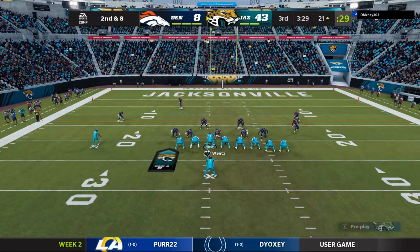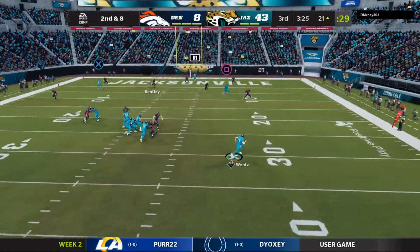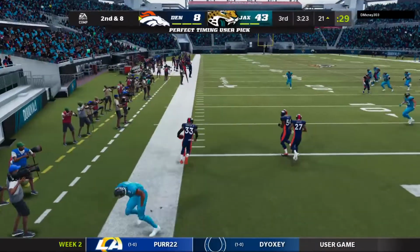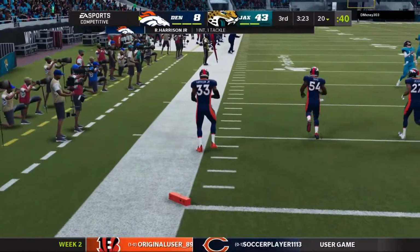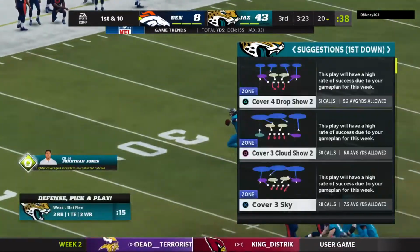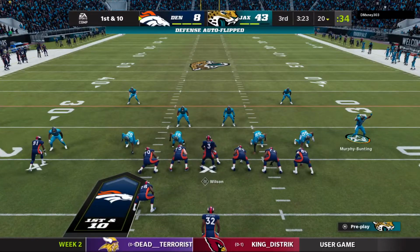Here's second and 8. Play action. Now Wentz. Sliding out of the pocket. And it's intercepted at the goal line. Picked by Ronnie Harrison. And the Broncos are going to take possession here. It's a touchback, and they'll take over at the 20-yard line.